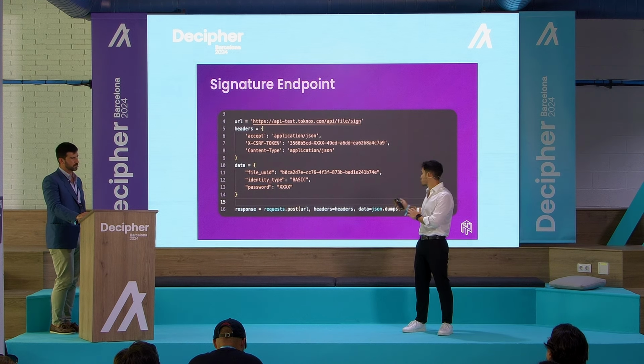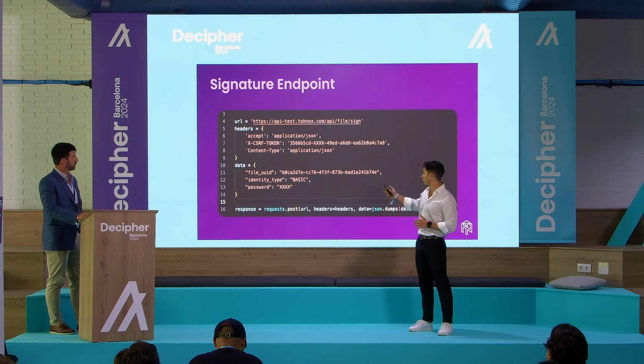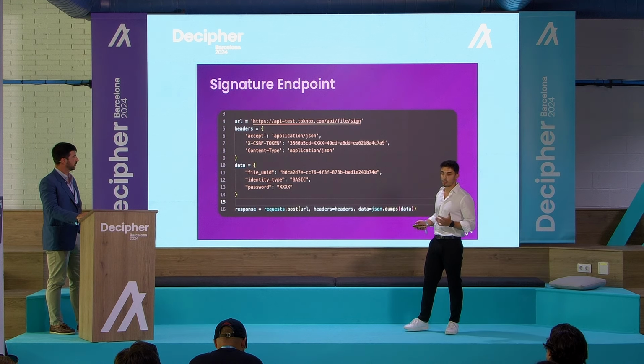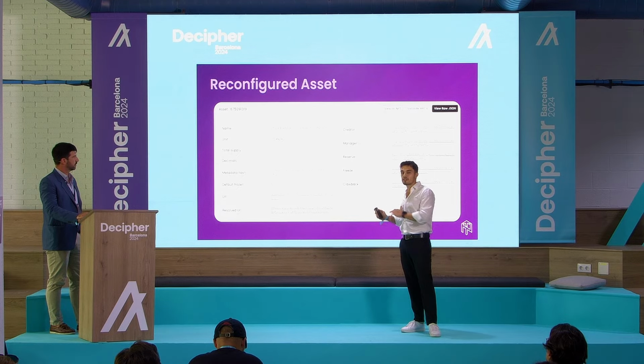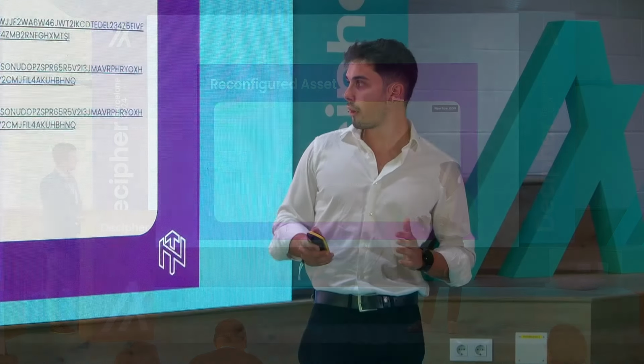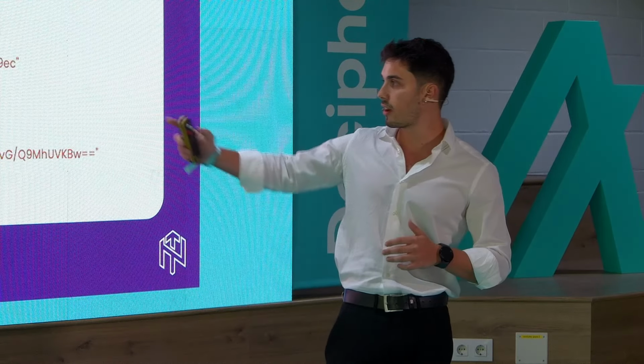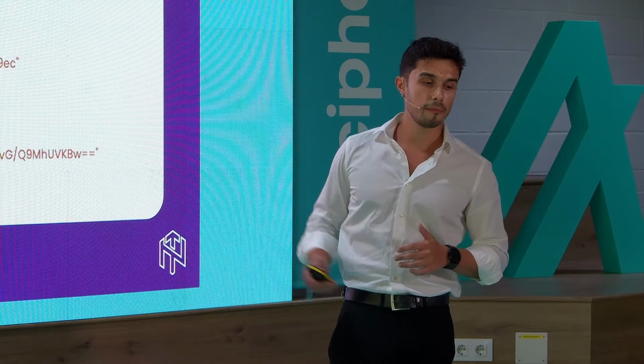We can do the same operation again with a POST call by simply putting our password and some reference to the file and our identity. We will obtain the same ARC19 asset as before, but reconfigured with a new reserve address that now represents the new metadata, which has inside the signer address and the signature string.